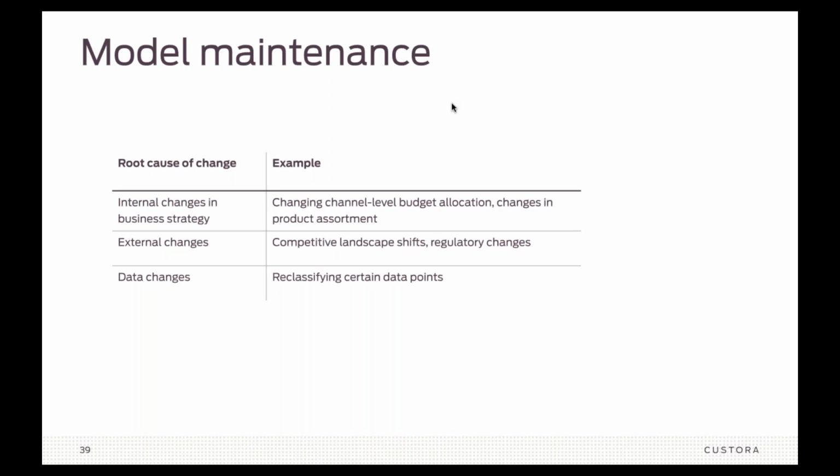For example, we all operate in a dynamic business context. It is inevitable over time that we will see internal changes in business strategy. These could be things as subtle as changing budget allocation across different marketing channels that lead us to pull in a different mix of customer types, perhaps more discount-seeking customers than we had previously, that changes the overall relationship of customers with our brand. These might be changes in our product assortment. Perhaps we're making a conscious decision to go more upmarket or have more affordable entry-level price points.